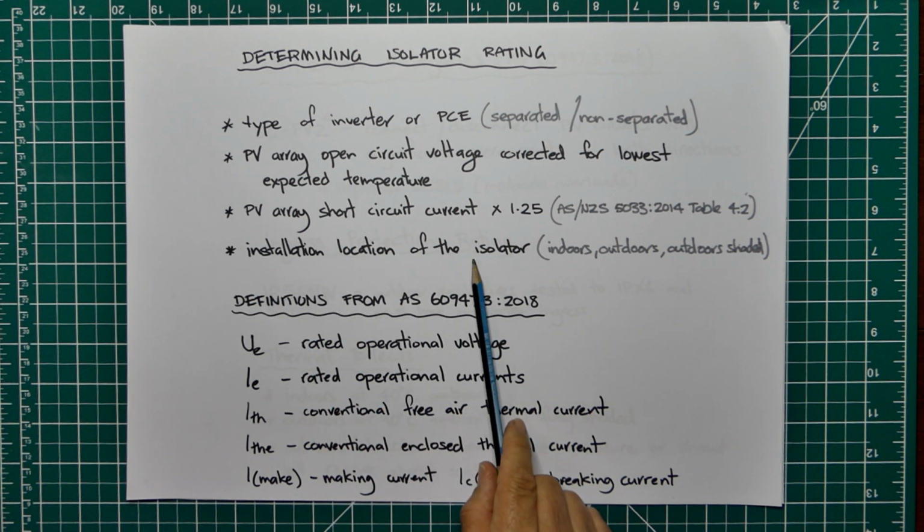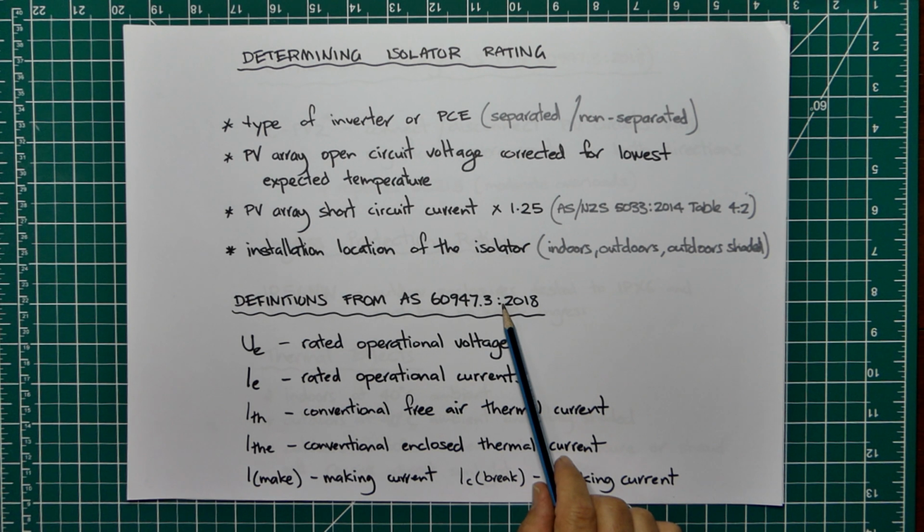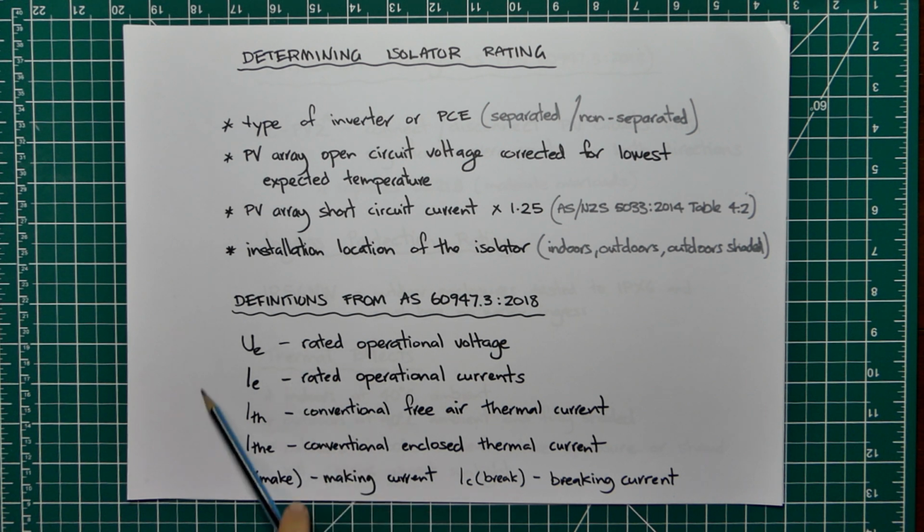We need to know the location of the isolator. Now this is a new thing too. We've come up with 3 possible locations, which I'll mention in a minute, and that will determine the temperature derating of the isolator based on those locations. Now jumping over to AS 60947.3 2018 edition, this is where it does get pretty technical, and we need to know these terminologies because these symbols will be used in the manual or the data sheet for the DC isolator, so you need to understand what they're doing. So we've got U with a little subscript E, so U for voltage, the rated operational voltage of the isolator. That's pretty straightforward. IE is the rated operational current of the DC isolator. That's pretty straightforward.